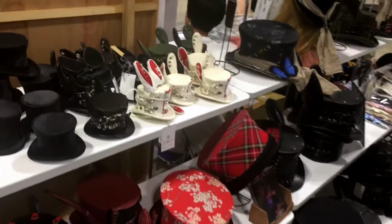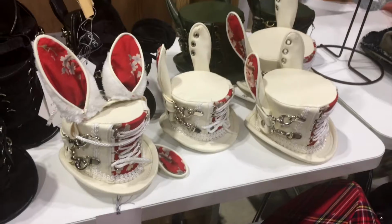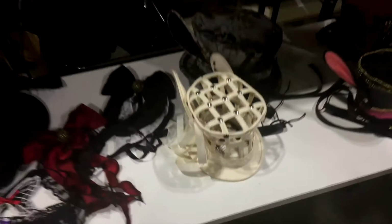But this is my favorite hat booth here at Design Festa. I love their steampunk kind of designs with the belts, and they're tiny and they have rabbit ears. Oh, these are just my favorite.